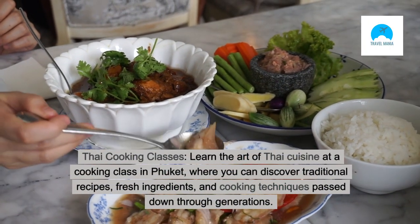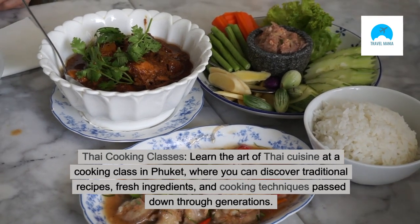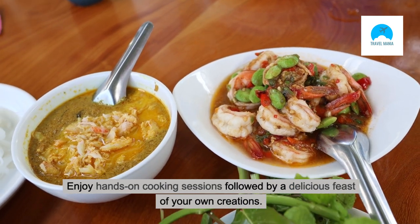Learn the art of Thai cuisine at a cooking class in Phuket, where you can discover traditional recipes, fresh ingredients, and cooking techniques passed down through generations. Enjoy hands-on cooking sessions followed by a delicious feast of your own creations.